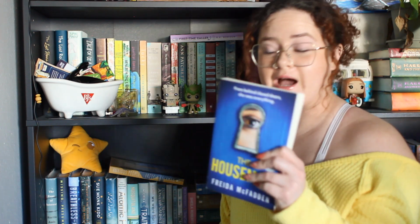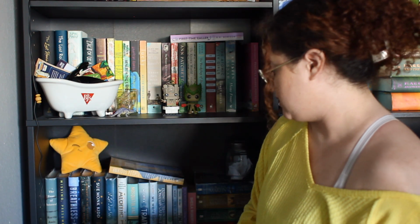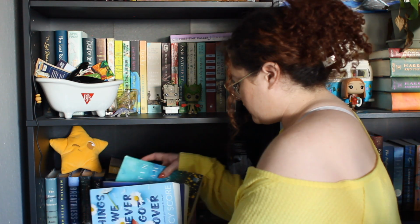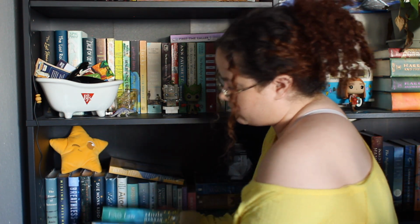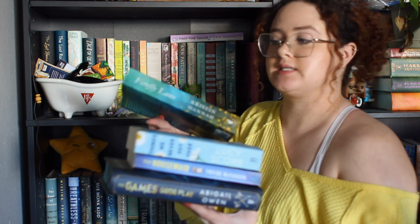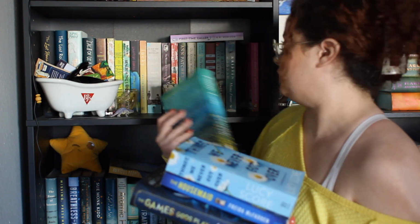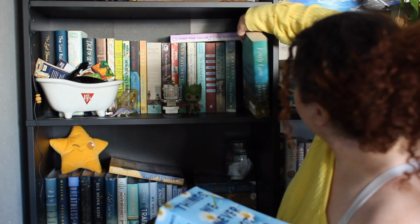Or I could also do The Housemaid. I have a lot of options on my 25 in 2025 for this. I think these three are the better options because this one I feel like has more than just blue. So I'm going to put this one back.